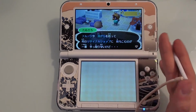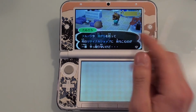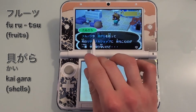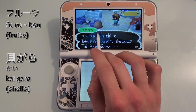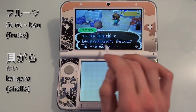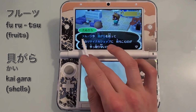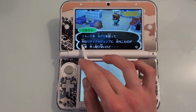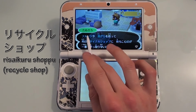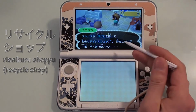Right, so the question that we're all wondering now is, how do we actually make money and pay for our house? And he's giving us some suggestions here. He says, fruits or shells, which are kaigara. So fruit is actually pronounced furutsu in Japanese, and shells are kaigara. And he says, if you go and pick up fruits or shells, you can sell them at the village recycle shop, and that's pronounced recycle shop. Bring the fruits and the kaigara to the recycle shop, and we'll be able to make some money.